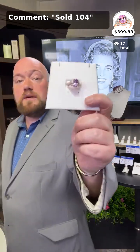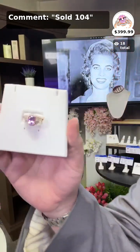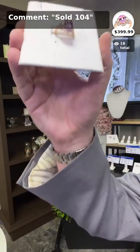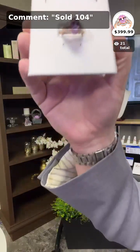But just for her beauty and her personality, and because Brazil loves Martha Rocha so much, they decided to name this Kunzite after her, the Martha Rocha Kunzite. And so all of our Brazilian sourced Kunzite in the show is going to be of the Martha Rocha variety.